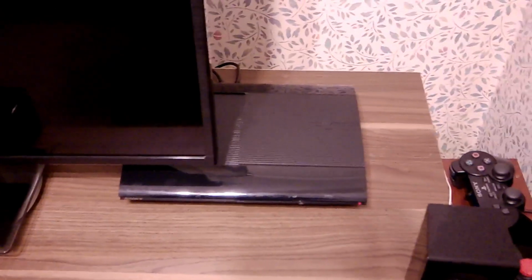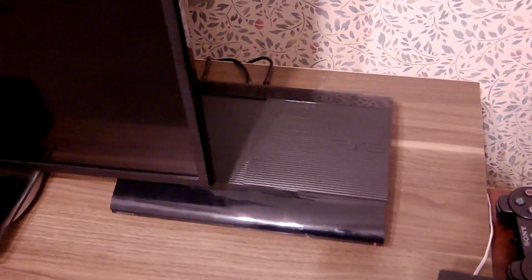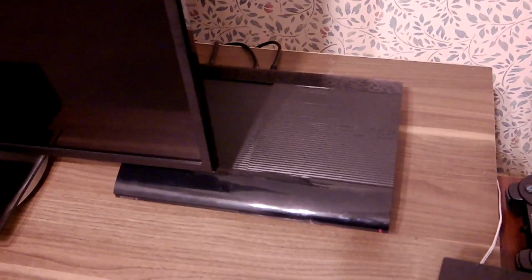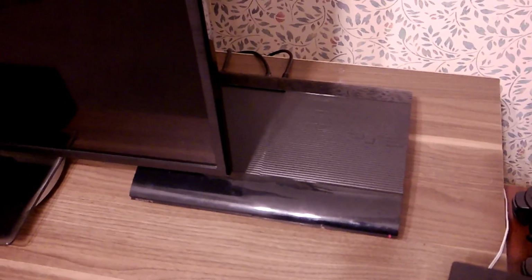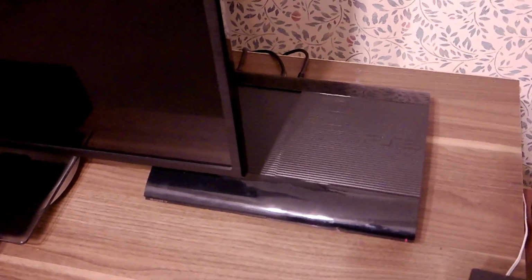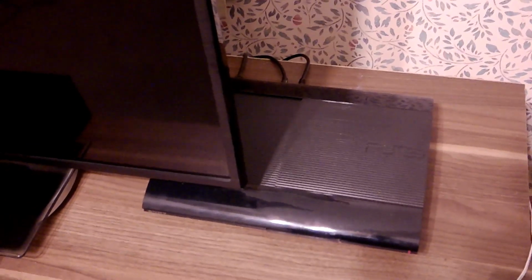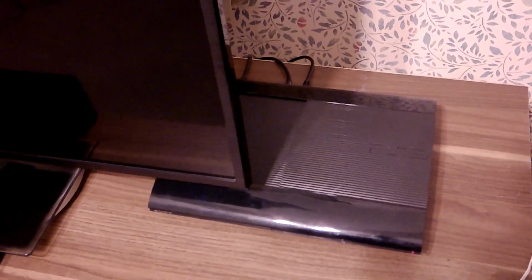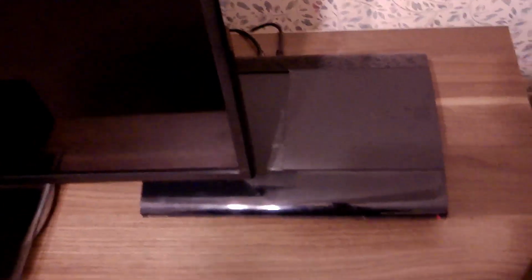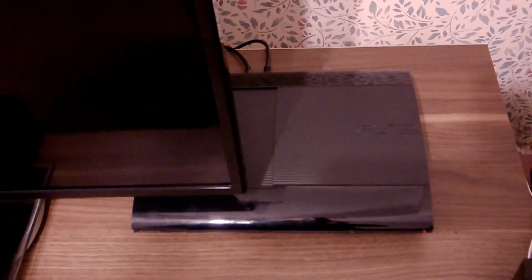Over here we have a PlayStation Slim. This again was picked up very, very cheaply about, I don't know, quite a few years ago now. Probably about 6 years ago. Actually, Tesco's were selling them on Christmas Day for £99, and that was when they were actually full price. So I did snap that up because it was only £99, of course. So that's my PS3 Slim, Super Slim, in fact.